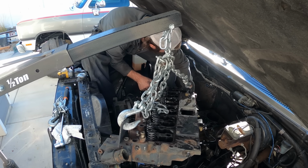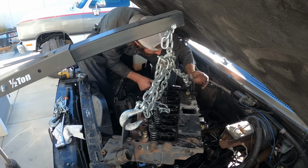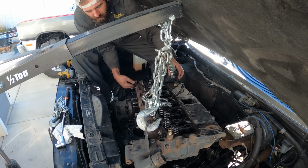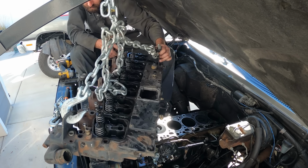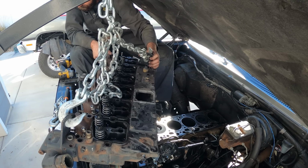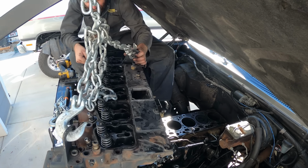Hold it, hold it. Oh, we're hooked on something. Yeah. Getting the first look. I've already looked down the cylinder. And? All right, pull it out. Here we go.